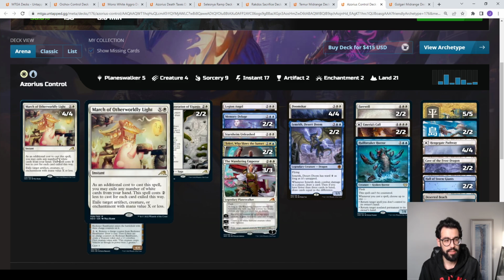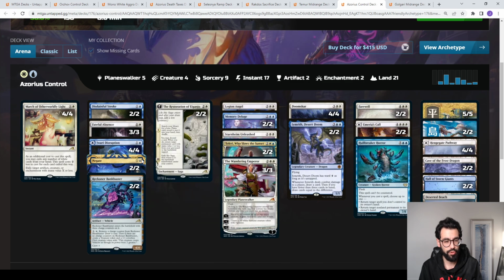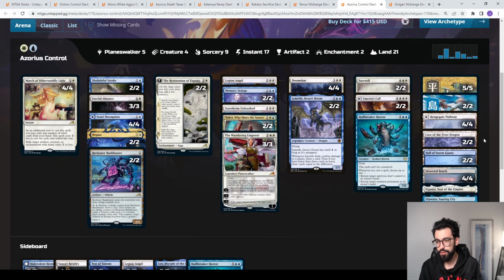You have a full playset of March, so 3 copies of Fateful Absence, your strokes, negates, disruptions, a couple copies of Deluge in there for card advantage, 6 sweepers between Doomscar and Farewell, and a couple copies of Emeria's Call. This version has a 2-2 split between Cave and Hall of the Storm Giants.